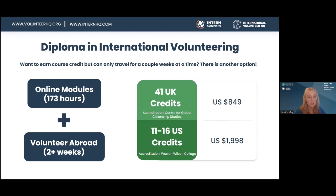What it means is you could do as little as 2 weeks volunteering. This is exclusively available for students doing volunteer programs. Internships are not available for this diploma in international volunteering. So exclusively our volunteer programs, you could do as little as 2 weeks, and then you will be completing online modules that are 173 hours of coursework. You combine that with the 2 weeks of volunteering abroad, and you could receive up to 41 UK credits or all the way up to 16 US credits.